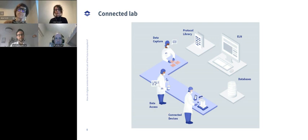So for a digital lab assistant to be effective, all that contextual information, I think somebody mentioned metadata, has to be brought into a form that can be queried and consolidated to give the appropriate recommendation or insights to the person who's about to do their work at the station.